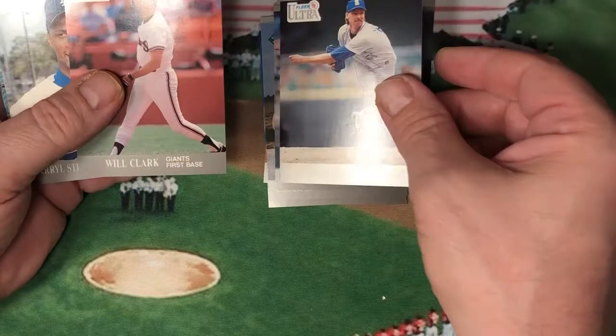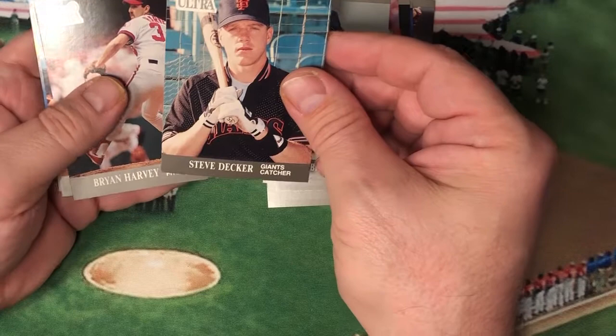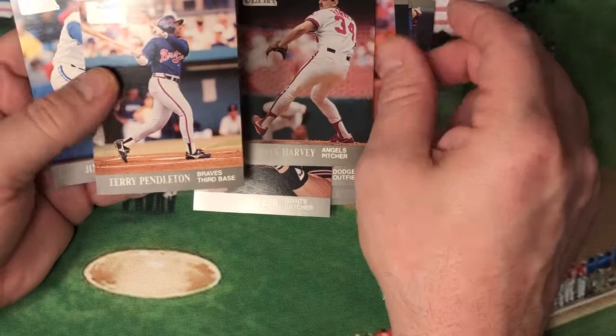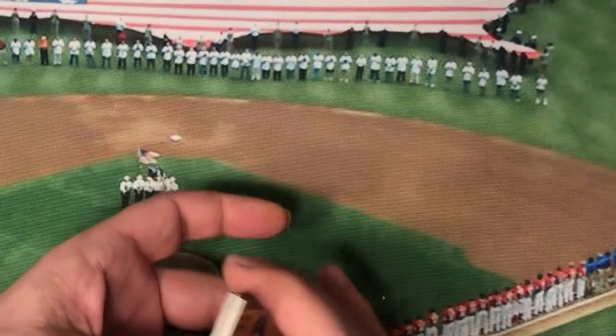Will Clark. Oh, Darryl Strawberry. With the Dodgers. Yeah, we'll be hanging on to this one too. That'll go into PC. And Steve Decker, Brian Harvey, Terry Templeton, and Jimmy Key. Okay, so yeah, there's a couple more to add. We'll pull those aside later on.